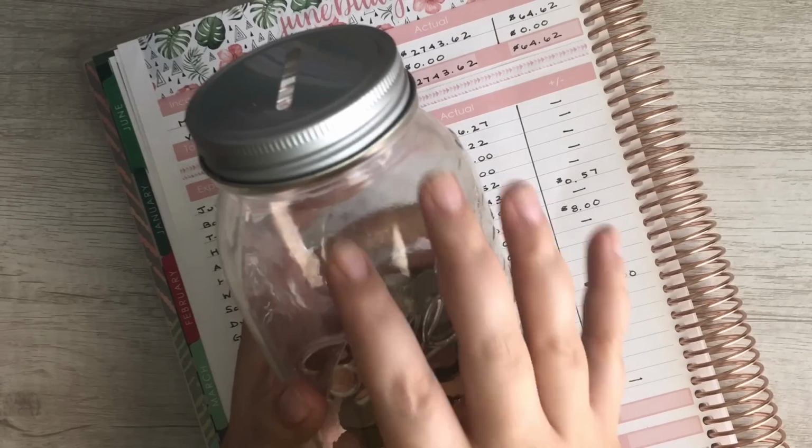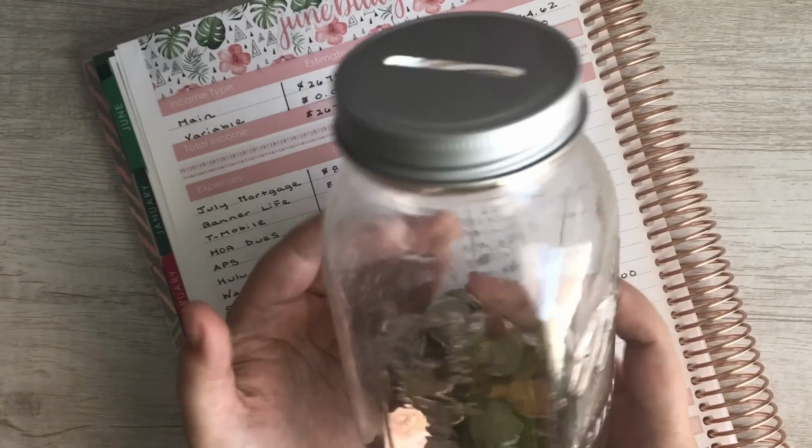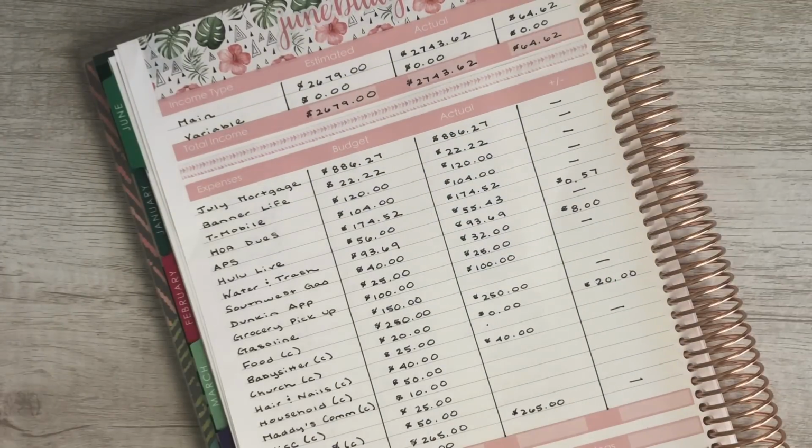I really try to have this fill up as much as possible so I can roll the coins and deposit them back in the bank. But yeah, so that's what we do with change and how we handle change using the cash envelope system. Just in case anyone was wondering.